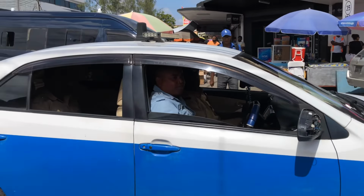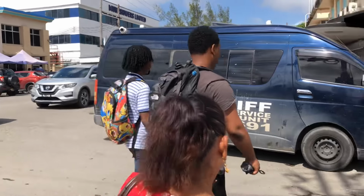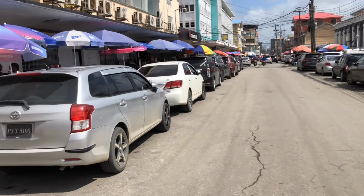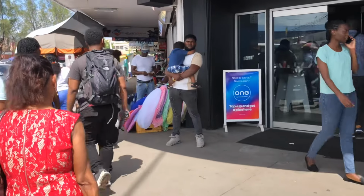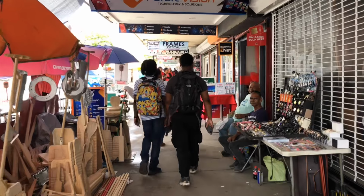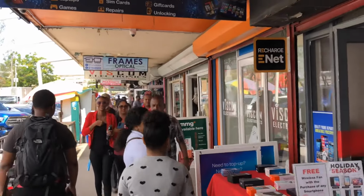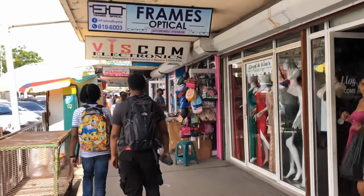Because the shopping season for most of Guyana, One Communications, that's the new GT&T outlet. So these 5 days before Christmas, the week before Christmas, is the largest or the busiest shopping period in Guyana, and I wanted to show you what that looks like in 2024.